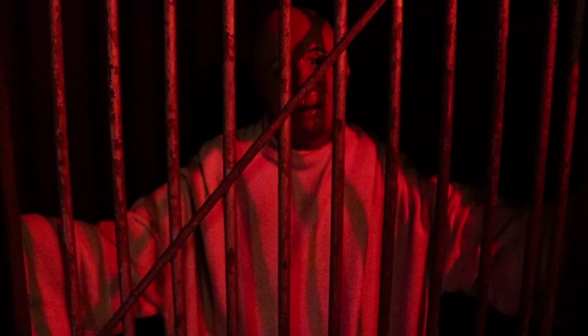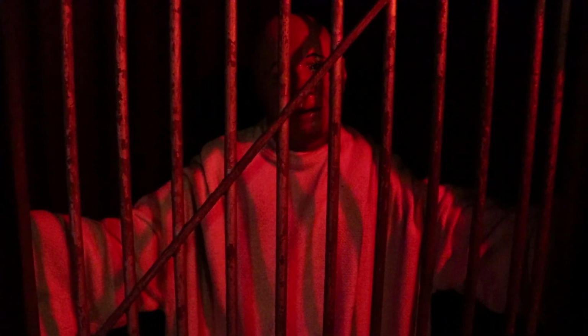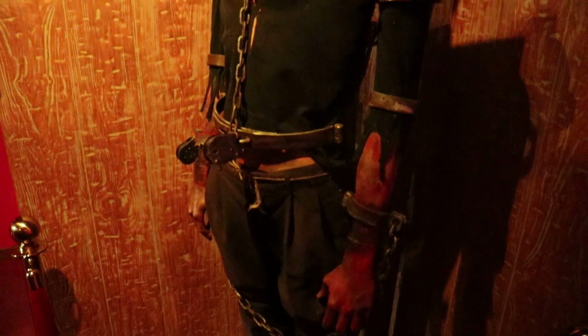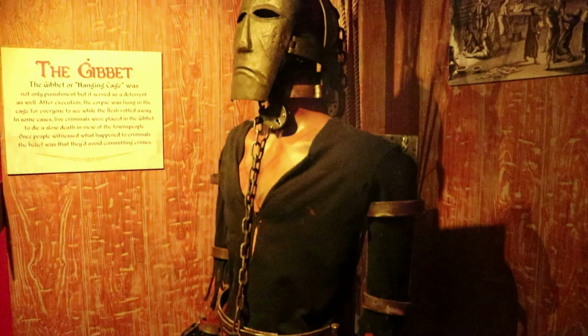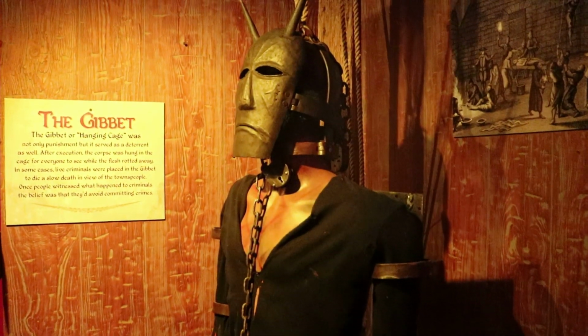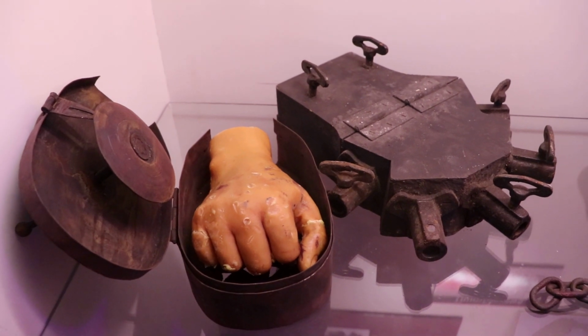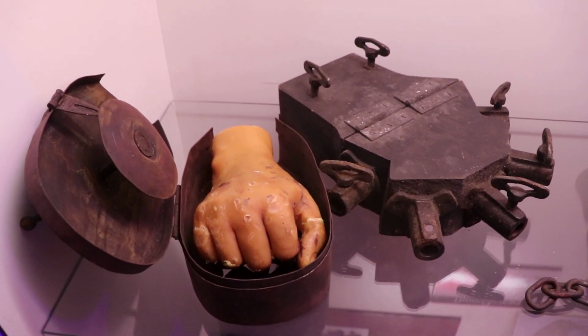Most of these torture devices were owned by a traveling showman starting in the late 19th century until he died in 1940. The gibbet was used to string up the executed person's corpse while the flesh was rotting away, or the condemned person would be put in here alive to slowly die in the middle of town. Here is a hand crusher, which, as the sign says, caused tremendous pain.